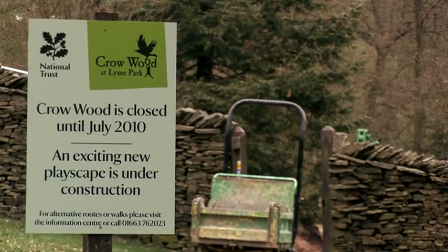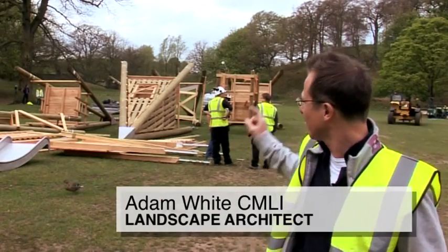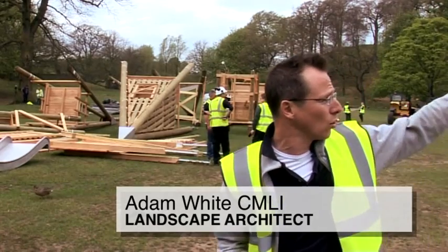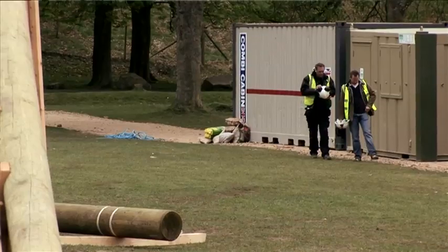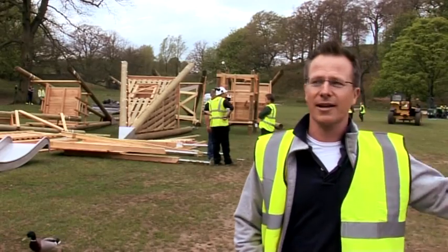It's a really exciting day in the Crowwood Playscape project. Today's when the helicopters are coming in to lift these huge towers into place in the woodland over there. So the designers, the project manager, the client, are all down here to see the project come to life.